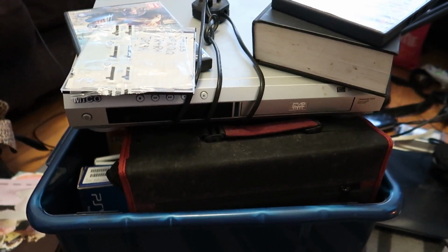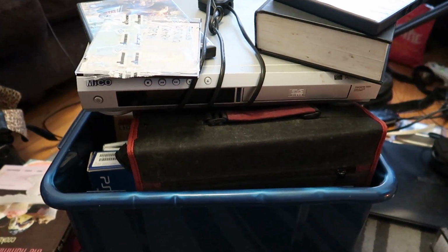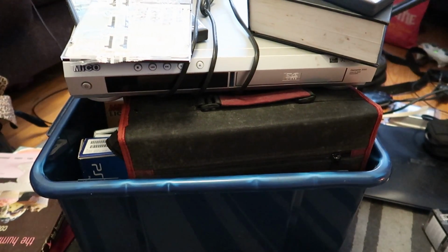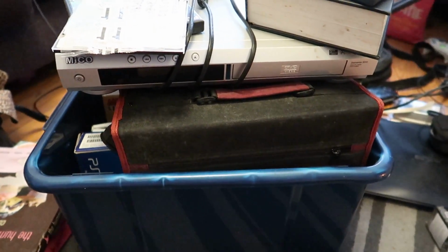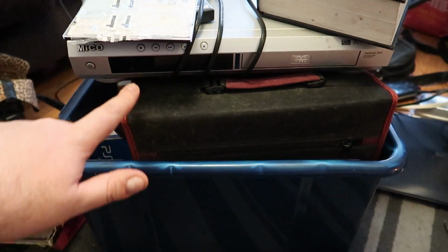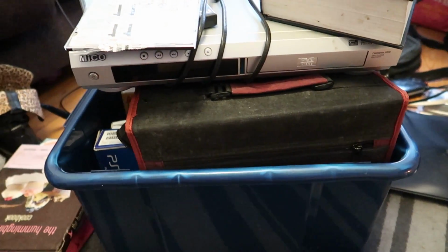Round number 3. Another tub full of stuff here. This is actually the 3rd tub I've started through today. I've managed to reduce 2 tubs down to 1. A lot of electronics in this one. Anyone want an old DVD player? Something I haven't seen in a while in this tub, which made me laugh.